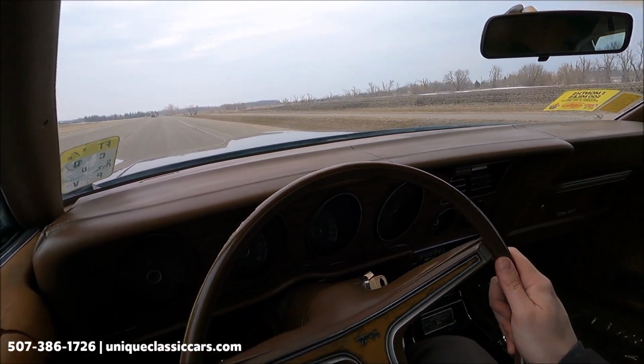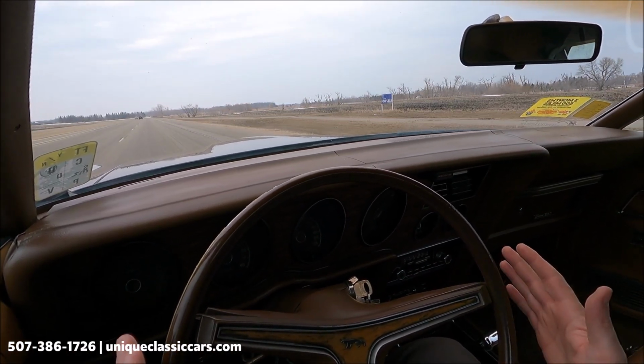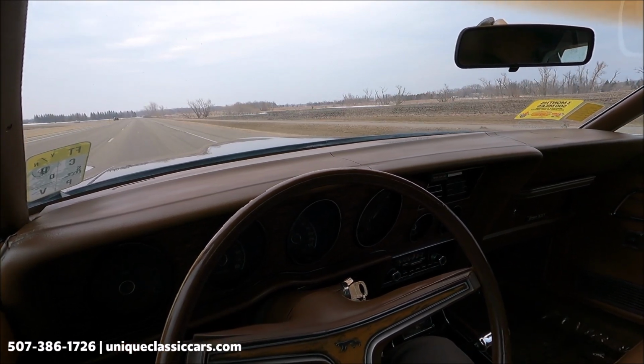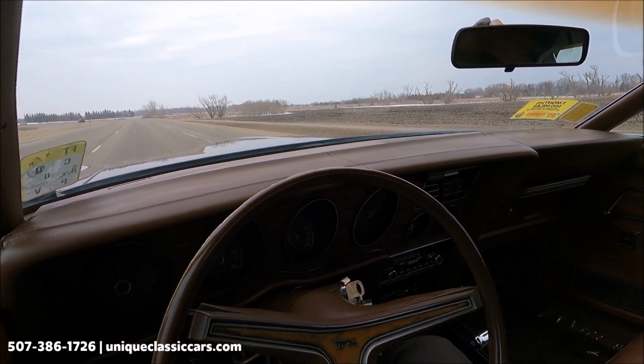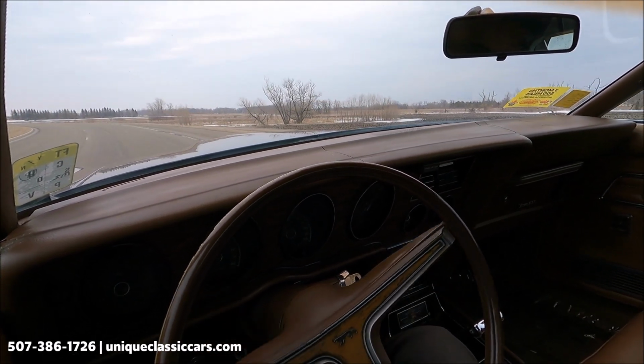Good acceleration. Great running car. Idle's great. Goes nice and straight down the road. It's a smooth ride. I'm not feeling any pulls or any shakes. This is a convertible top. The seals are making a little bit of wind noise.